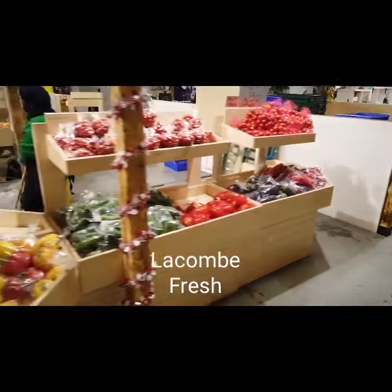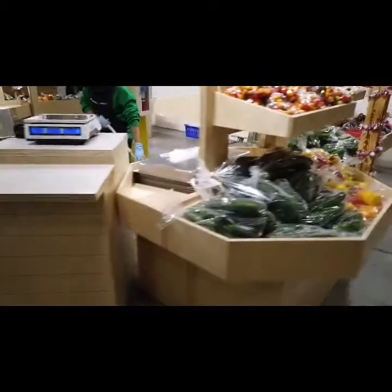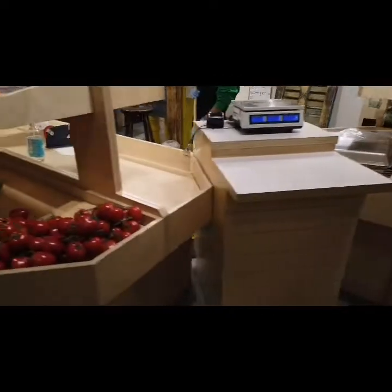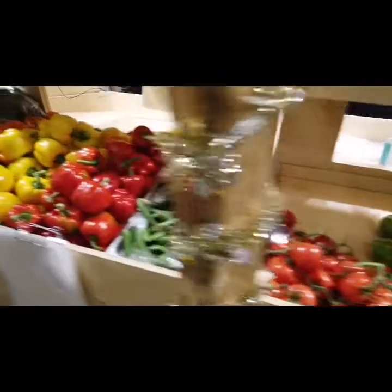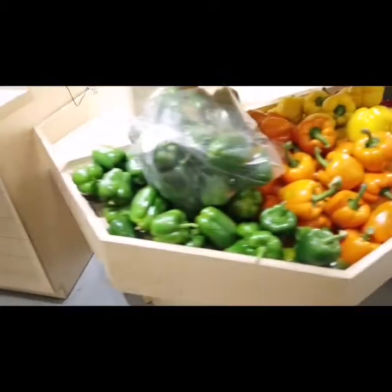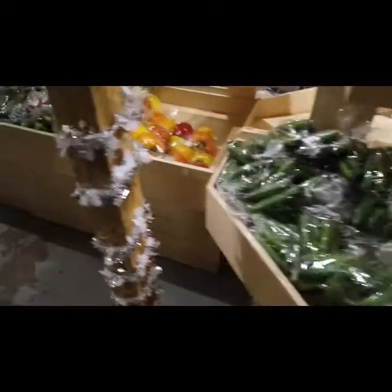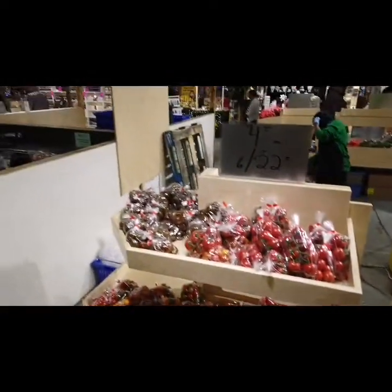Here we are at Lacombe Fresh, straight from Lacombe in Alberta here. Check out their fresh product. It's so colorful and delicious. We have cucumbers, tomatoes, eggplant, these huge green peppers, as well as their tomatoes. They have some fresh basil, and as well as some awesome peppers there, hot as can be. So check them out at Lacombe Fresh.